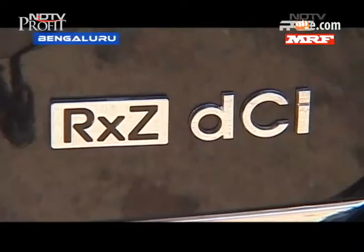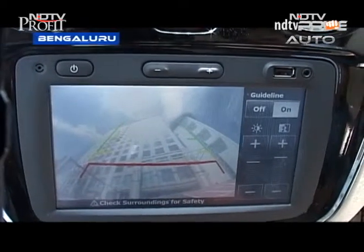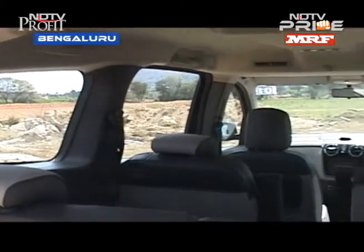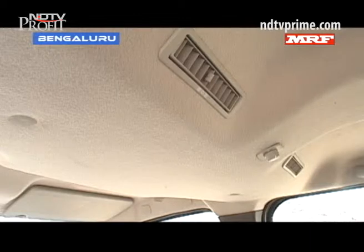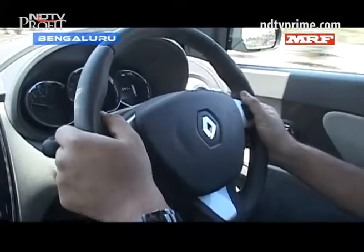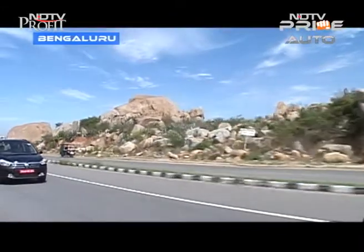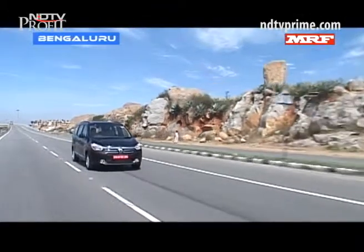This top-spec RXZ comes with a good amount of equipment, and it even gets the touchscreen unit that the Duster had. There is also a roof-mounted air conditioning system which has been specially developed for India. There are dedicated air conditioning vents for the 2 rows at the rear. The French car manufacturer has made the car extremely logical on the inside. Yes, there is a lack of space for taller people, but what it doesn't lack in is the way it drives, which is better than its competition.